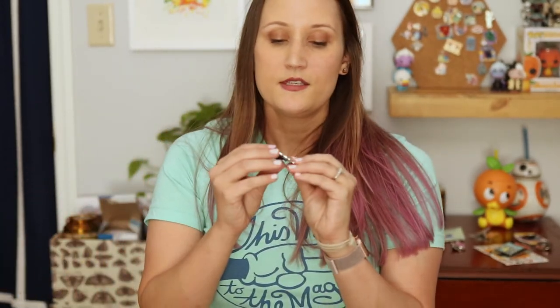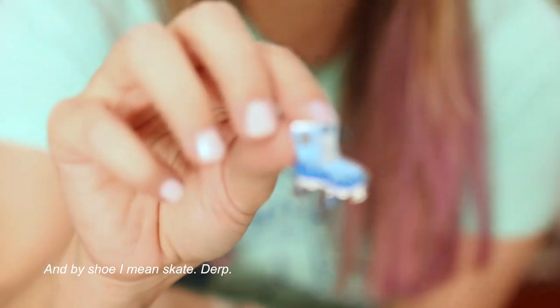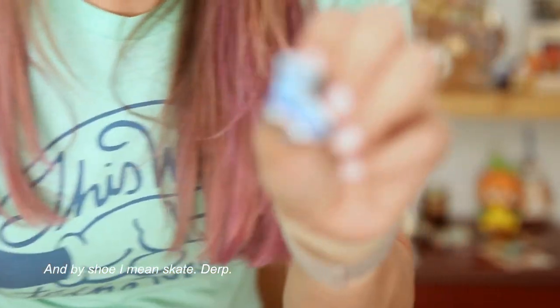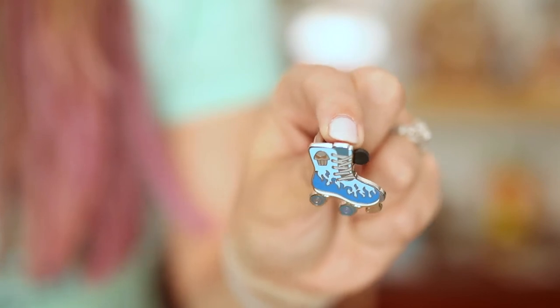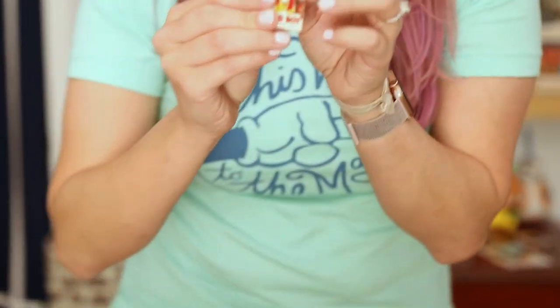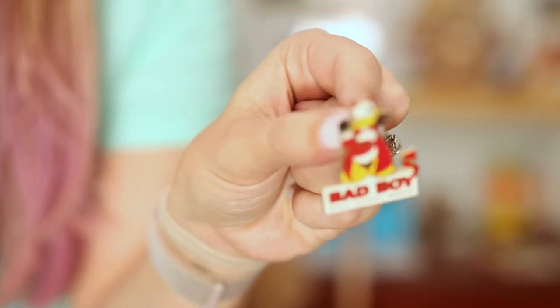Okay, this one is a shoe that I bought, but it's a Hades. Oh my gosh, I've got to figure this focusing thing out. There we go. Hades theme. I actually don't like this set, but since I collect Hades, I got just the Hades one. I thought he was cute. Also traded for this Donald Bad Boy, which I thought was hilarious.